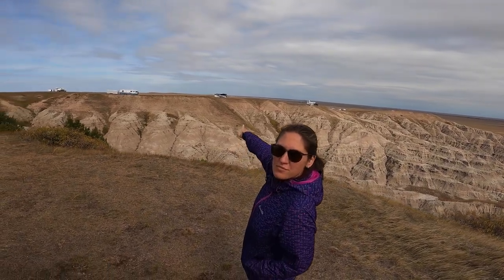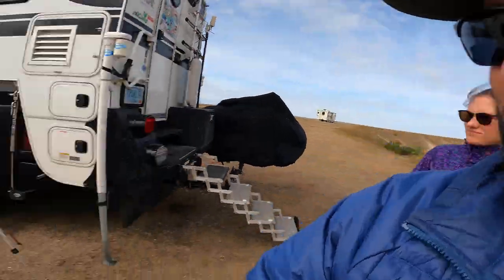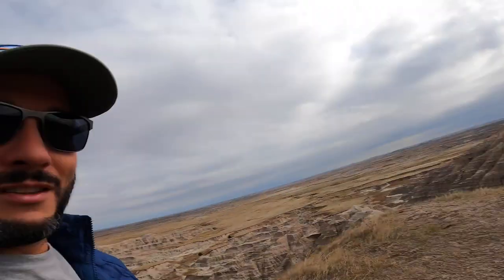There's a ram in front of the bus. Oh yeah, look at that. Tons of these longhorn rams. They just come walk through your campsite, walk up to people's campers, walk up to you. Pretty cool. However, whenever we're out here, they run away. I don't know why. In fact, trust the generator purring away.